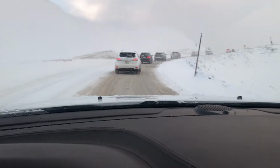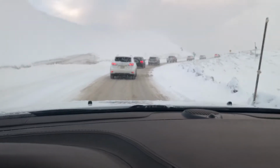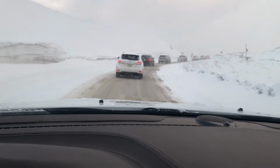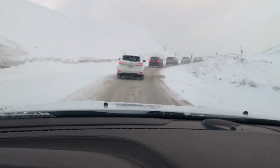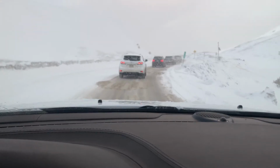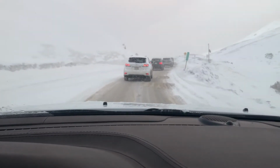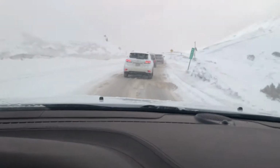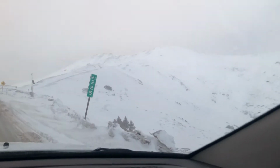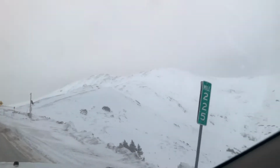They routed us over Loveland Pass because I-70 was closed because of some dangerous conditions. So it's taken a while and there's a couple more hours to go. But I just kind of wanted to show you what Loveland Pass looks like. Kind of looks like another world.